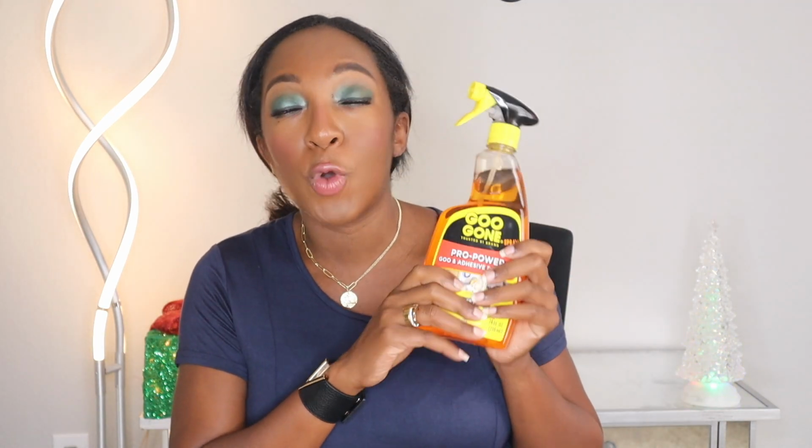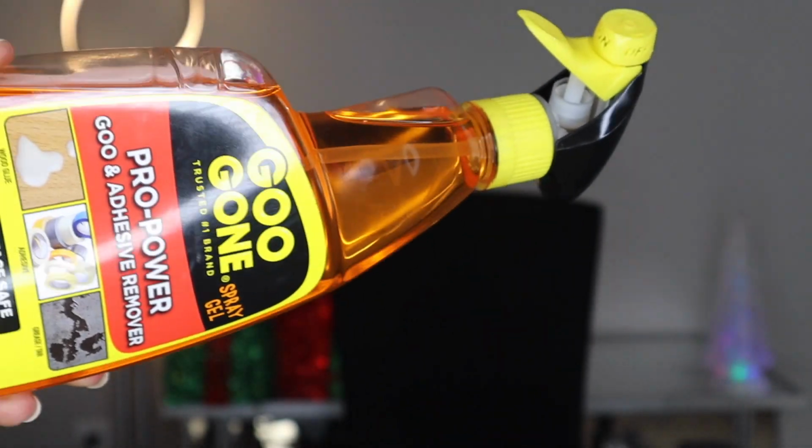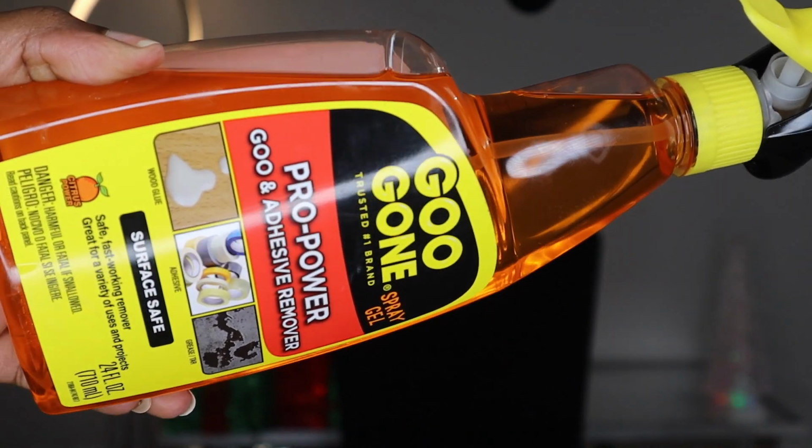Okay, let's switch gears and talk about one of, if not my favorite reselling related products. This is Goo Gone. You guys, I wish I would have found this when I first started reselling. I didn't start using this honestly until a couple years ago. I don't know what the heck I was thinking.